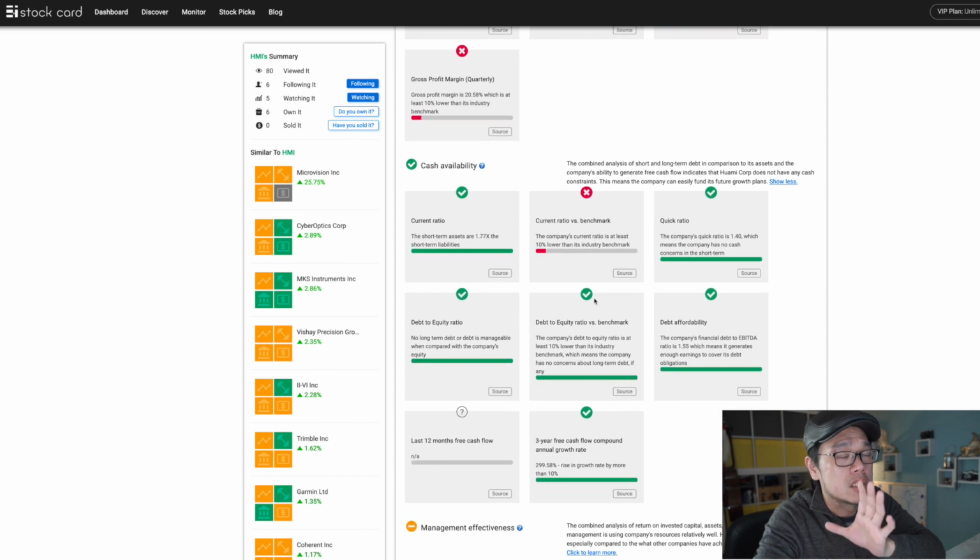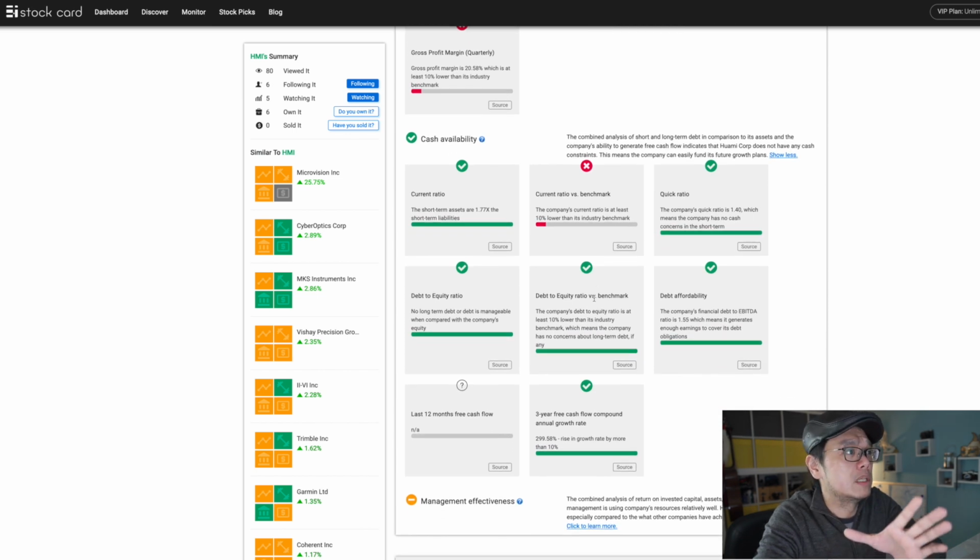What I really want to share with you, that really blows my mind in this company, who controls the cash, is the cash flow and cash availability. Current ratio, short-term assets, is 1.7x. Quick ratio is 1.4. Debt to equity ratio, no long-term debt. They've paid all their debt. They're just working with profits to fund and inject into growing the patents.